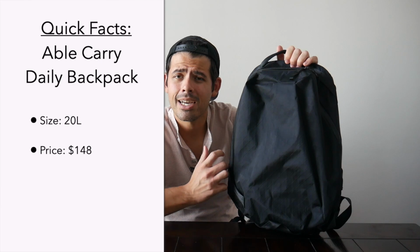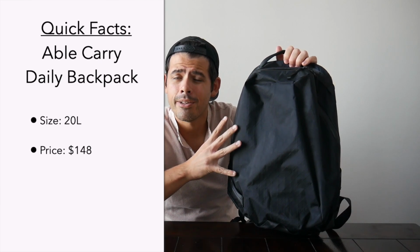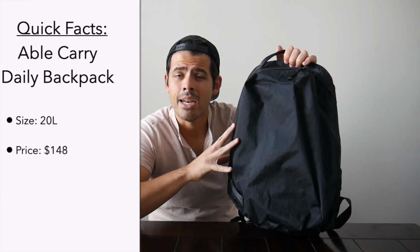Next up is the Able Carry Daily Backpack, which to me has kind of the most modern and techie feeling of all the bags that we're going to be taking a look at. It also has a little bit of a tactical aesthetic as it has some webbing along the sides and bottom. And the bag has been great to use.